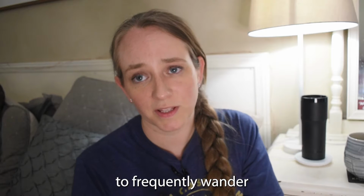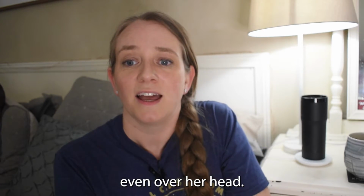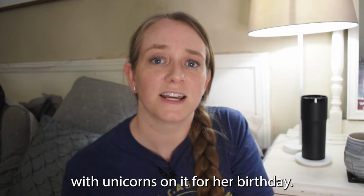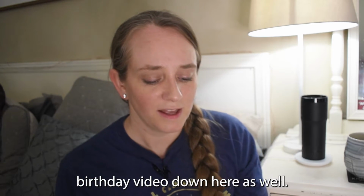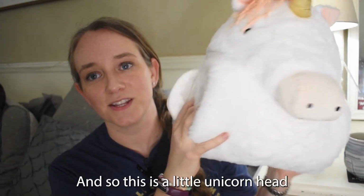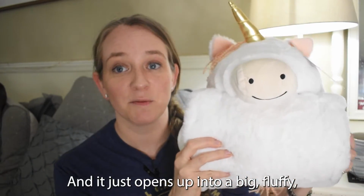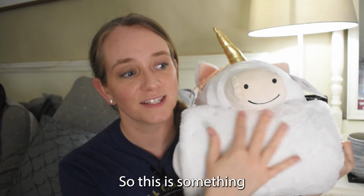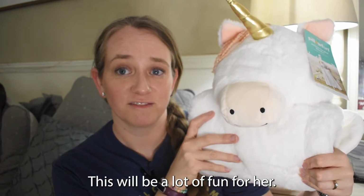Kavannah has been known to frequently wander around the house with a blanket over her shoulders or sometimes even over her head. She likes to snuggle with it. Last year, I got her a little throw blanket with unicorns on it for her birthday. I will leave last year's birthday video down here as well. This year, Target had a hooded blanket. So this is a little unicorn head that's a hood, and it just opens up into a big fluffy plush blanket, and it's really soft. So this is something that she does all the time anyway. This will be a lot of fun for her.